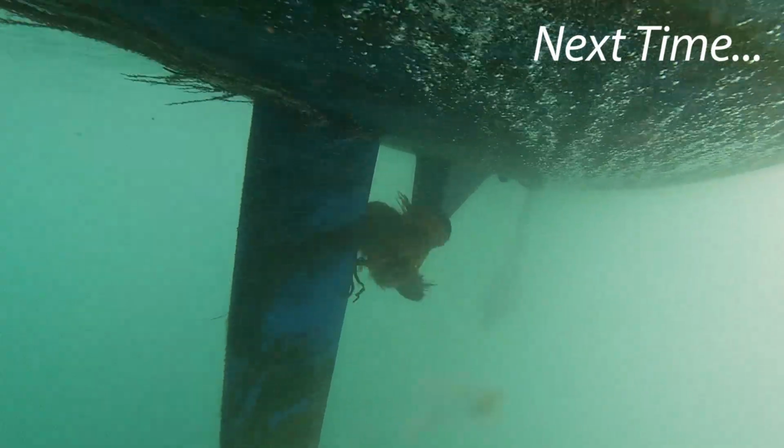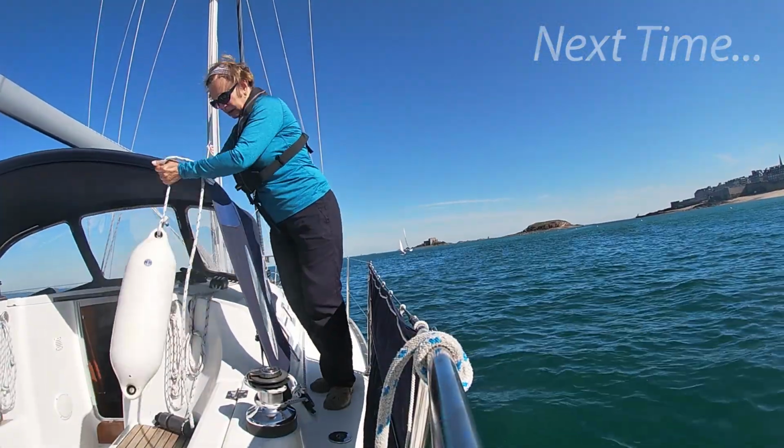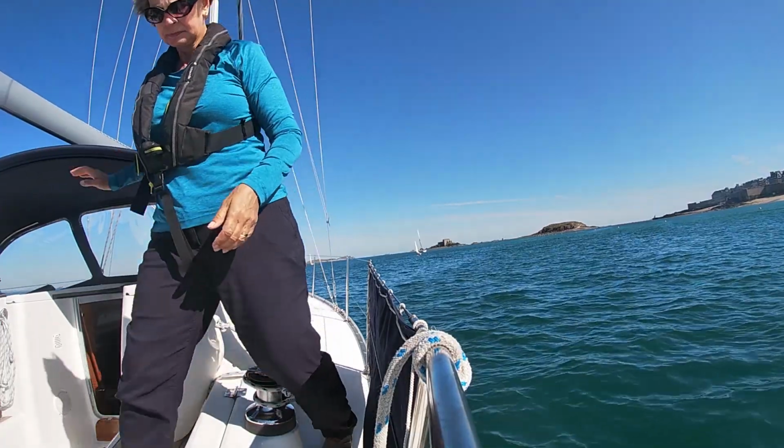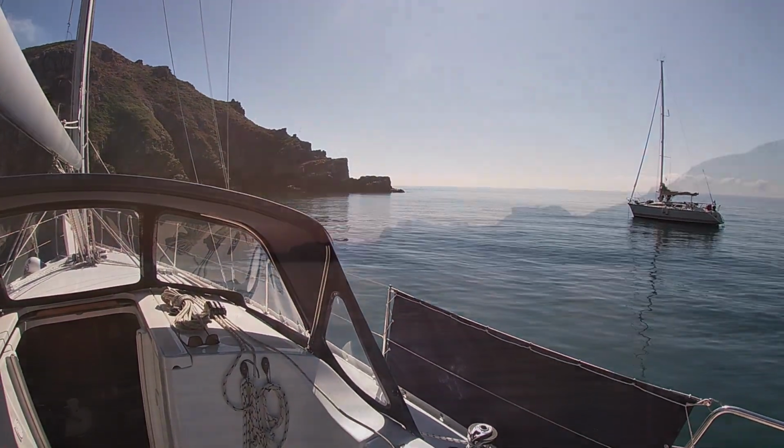Next time we begin closing the loop via St Malo and the Channel Islands to head home. Strong winds would trap us all in St Helier before we could enjoy a brief anchoring and exploration of Sark on our way home.